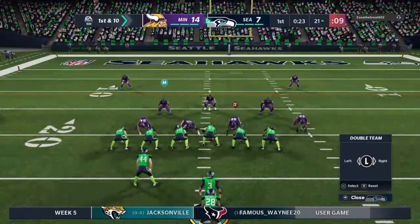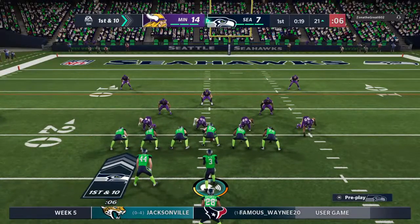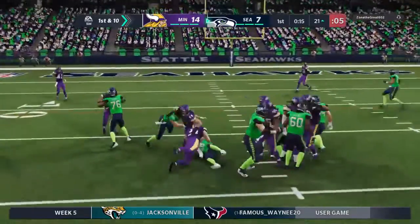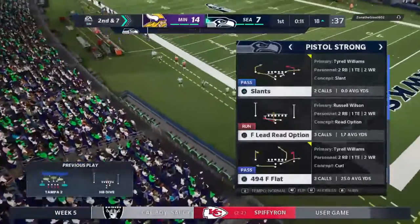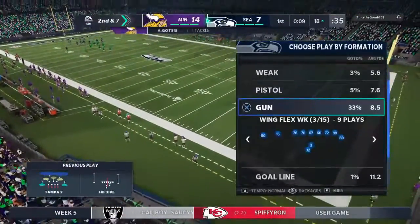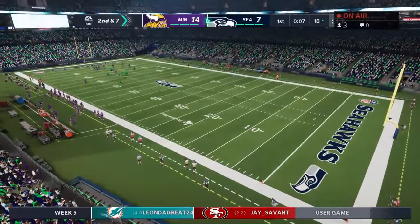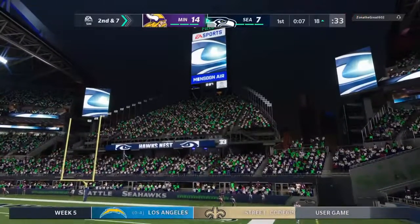So barely time to catch our breath. Here's 1st and 10 just outside the red zone. The first carry here for Ty Montgomery. Not quite the success they had last play. This one goes for 3 yards. On the tackle. It's a pickup of 3. Brings up 2nd and 7 at the Vikings' 18-yard line.